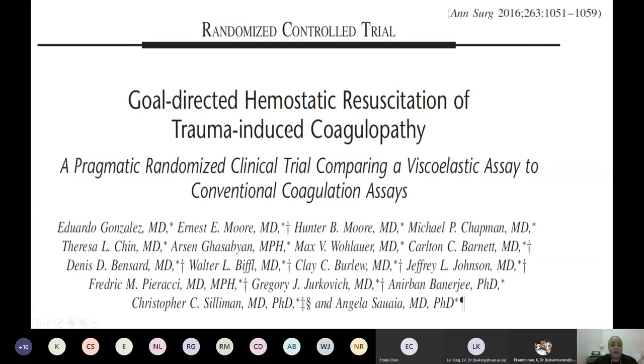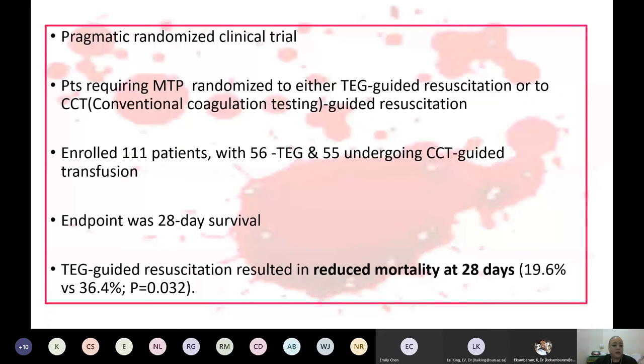An important study that has looked at TEG and basically secured its use in trauma is a randomized controlled trial that was published in 2016 in the Annals of Surgery, looking at goal-directed hemostatic resuscitation of trauma-induced coagulopathy. This was a pragmatic randomized clinical trial that compared viscoelastic assay to conventional coagulation assays. Patients requiring massive transfusion were randomized to either TEG-guided resuscitation or conventional coagulation testing-guided resuscitation. They enrolled about 111 patients, 56 in the TEG arm and 55 undergoing the conventional guided resuscitation, and the endpoint was 28-day survival.